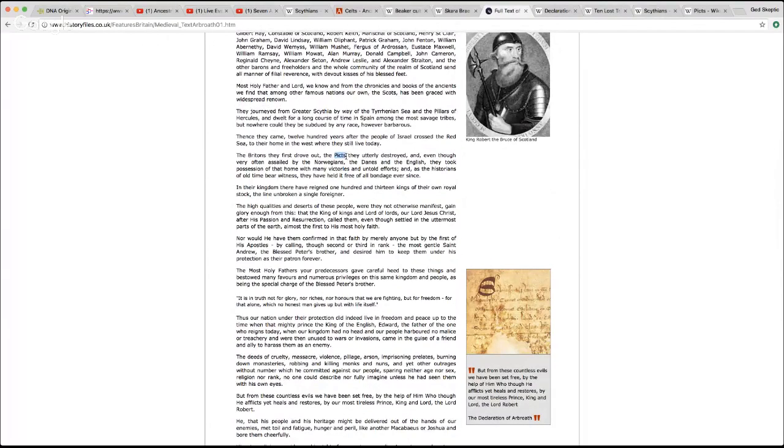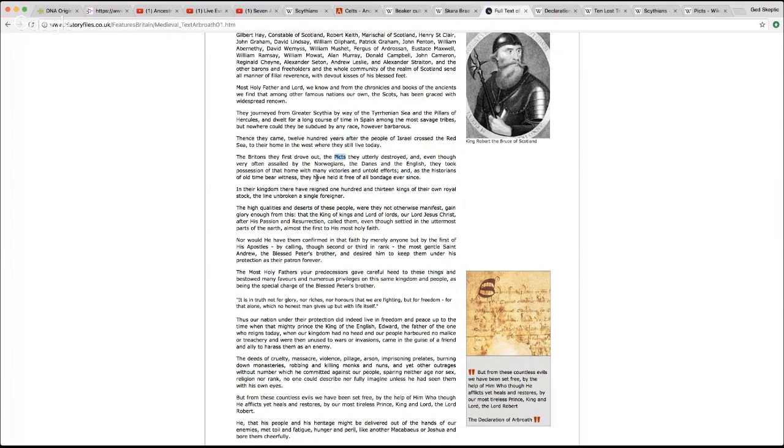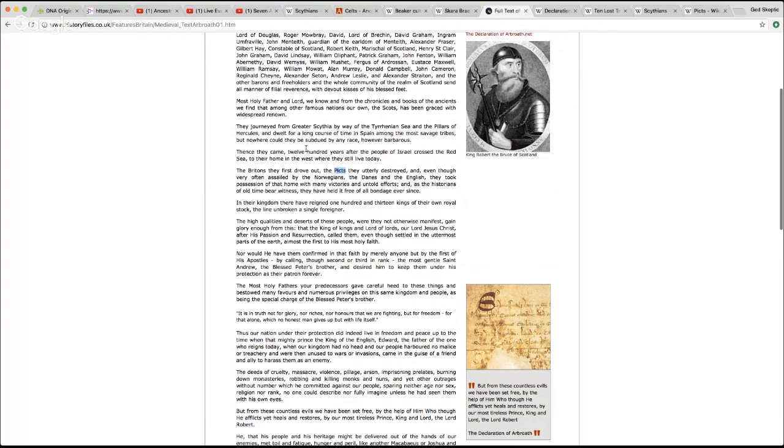they were invaders. The people we call ourselves Scots, but were we invaders? Or were we part of the original Britons that were here before these invaders come over? Because what I worked out, guys, is that when he says in this letter, where is it? Thence they came 1200 years after the people of Israel crossed the Red Sea to their home in the west, where they still live today.